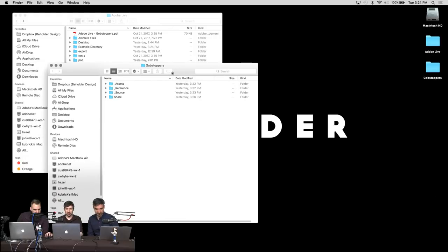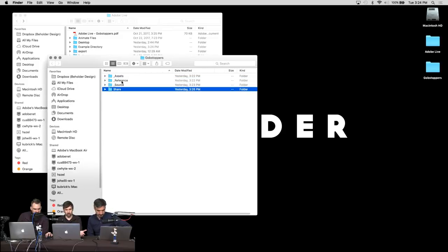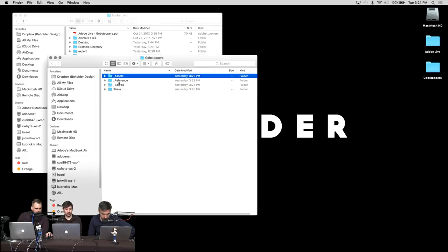So we'll name the directory. This is our project. So this is generally kind of how we lay stuff out. Usually we're working on Dropbox. There's an assets folder, which is stuff from the client usually. So if they have a logo already, or they have screenshots they want us to use, or video or whatever, we'll dump them in there.